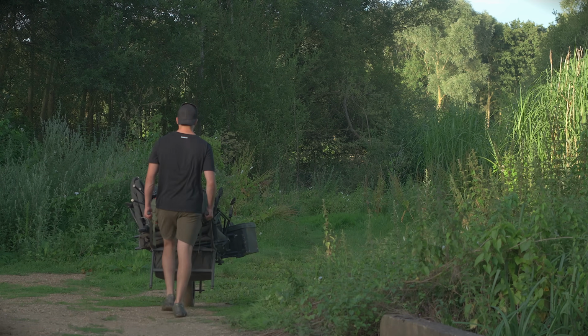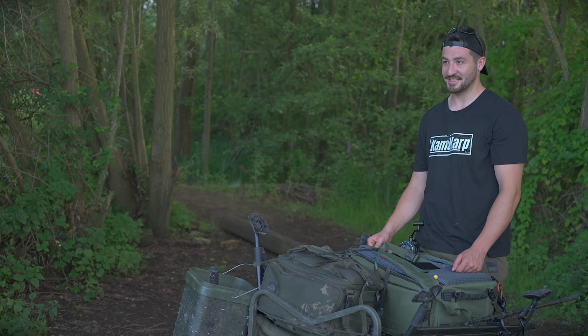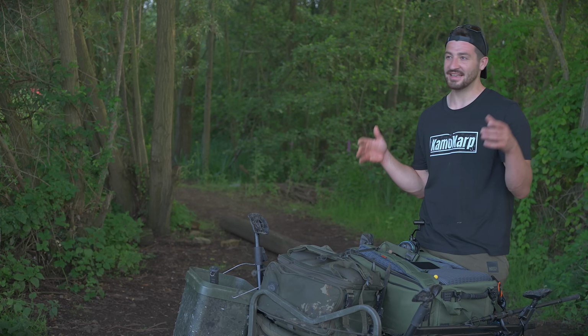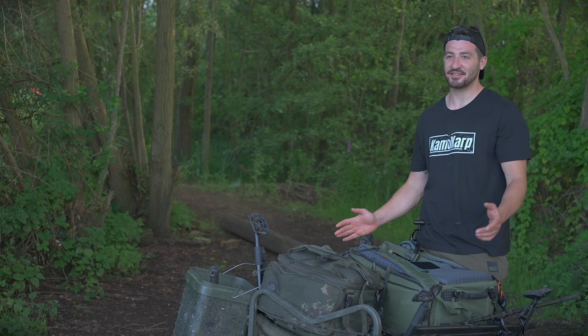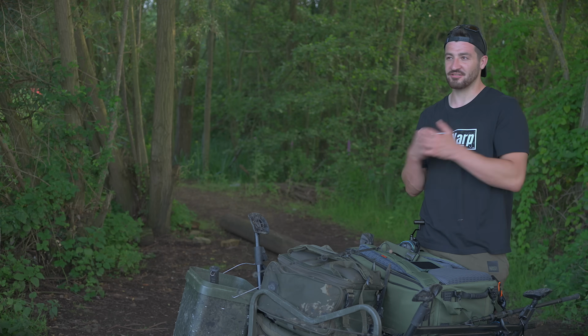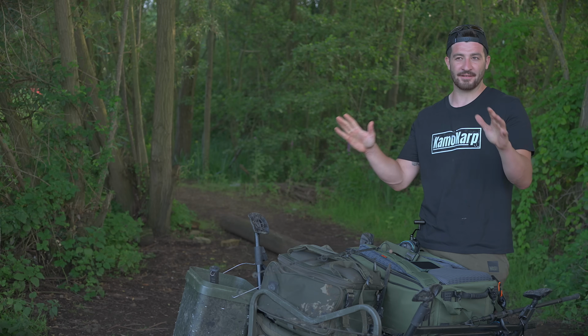Here we are back in the night swim. I so wish I'd have a carp to show you already at this point, but sadly that's not the case. We can't get too despondent. It's the first time we've been at this venue. We've only been fishing for a few hours, so let's crack on. Let's get everything perfect for the night.